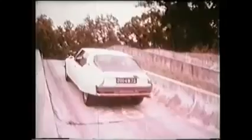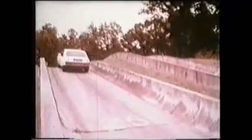These guinea pig cars are often made to climb, both empty and loaded, inclines of 1 in 4. And even 1 in 3.